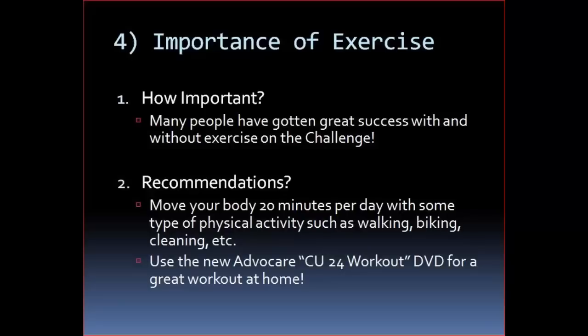And I guess the next question is how important is exercise during the 24-day challenge? I know both of you have a health and wellness and fitness background. Renee, what's your comment on that?